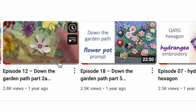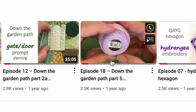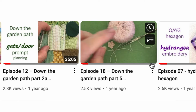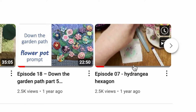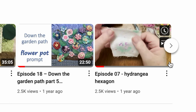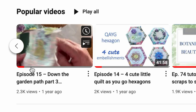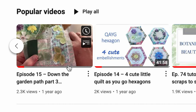More down the garden path, and this time it's the garden gate that seemed to cop a lot of interest. I had a lot of fun in episode 18 creating all those different little flowers and showed how to do little crocheted flowers as well. Episode 7, I painted a little hydrangea and embroidered it and turned it into a stitch as you go hexagon. More down the garden path, and I remember I created my passion fruit vine that I had growing along the fence in the back of the veggie garden.